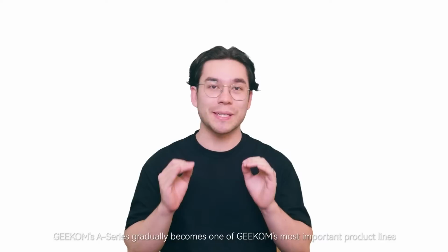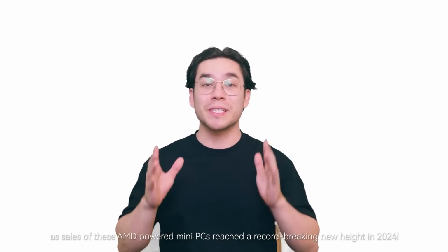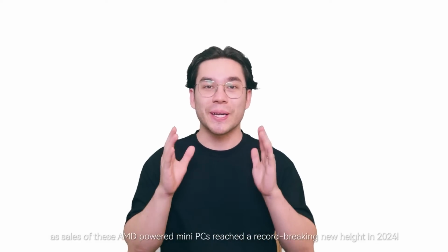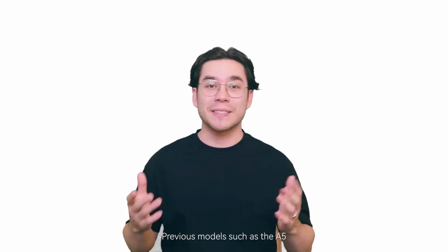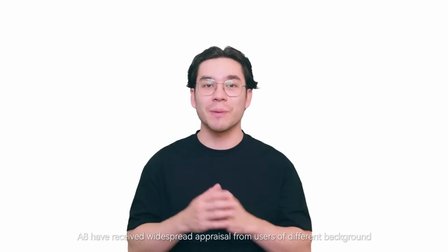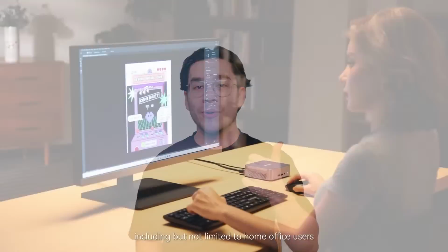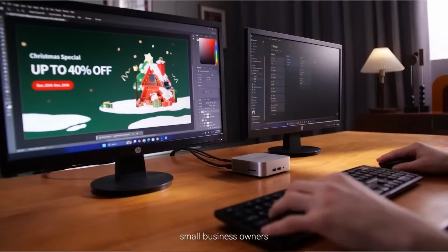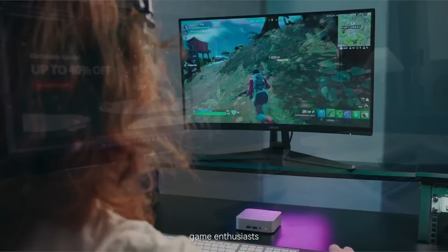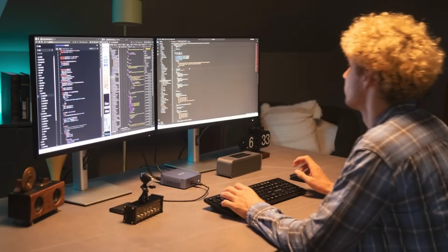GEEKOM's A series gradually became one of GEEKOM's most important product lines, as sales of these AMD-powered mini PCs reached a record-breaking new height in 2024. Previous models such as the A5, A6, A7, A8 have received widespread appraisal from users of different backgrounds, including but not limited to home office users, small business owners, educational institutes, gaming enthusiasts, content creators, and IT engineers.